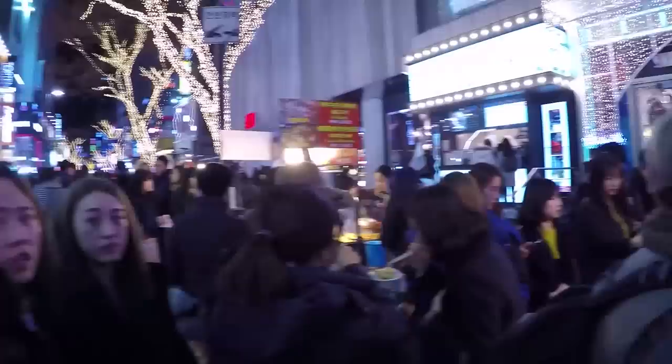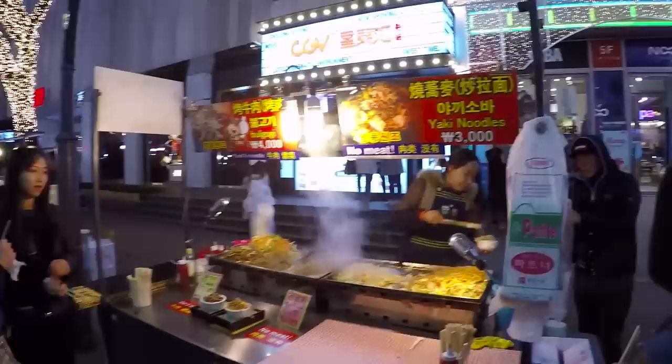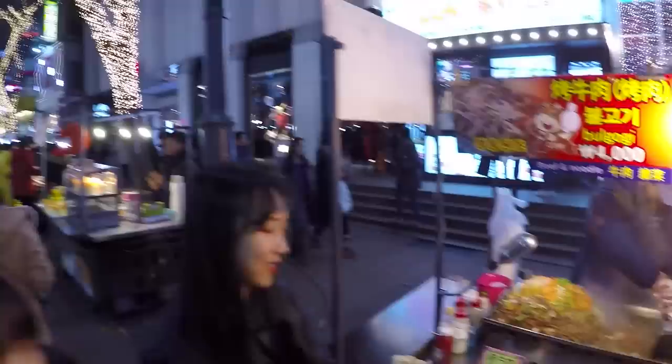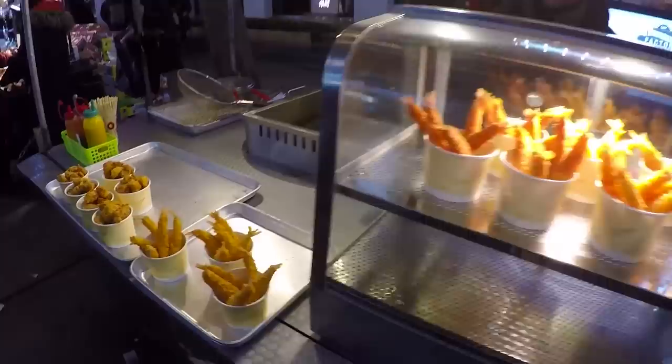So it's like samgyeopsal, pork belly with kimchi and veggies inside, I guess. Yaki noodle, bulgogi. Wow. Japchae. That was japchae. We got some tempura shrimp. And is this chicken? I think it's chicken.